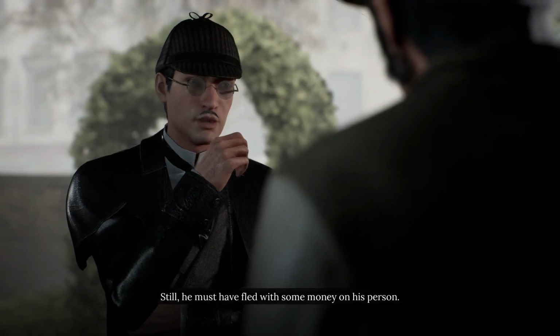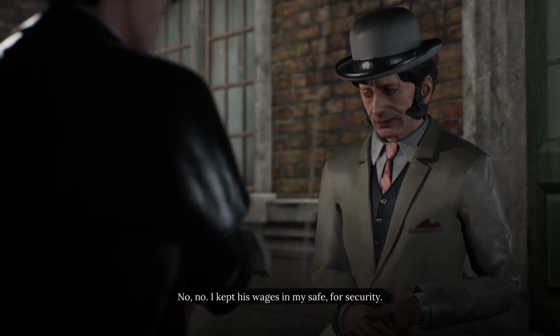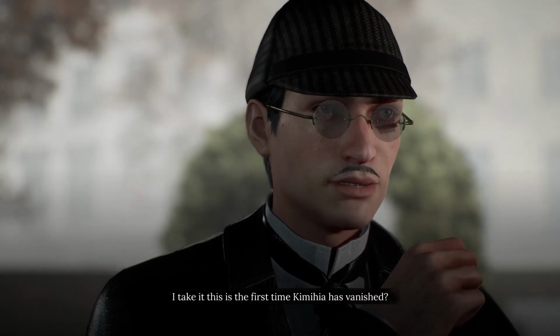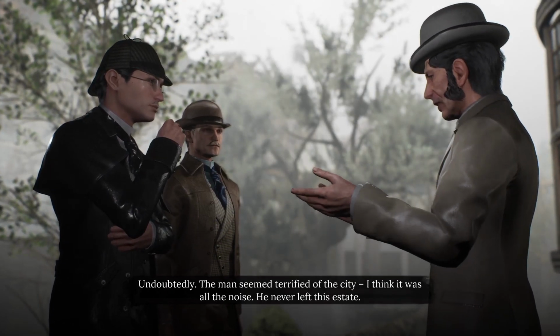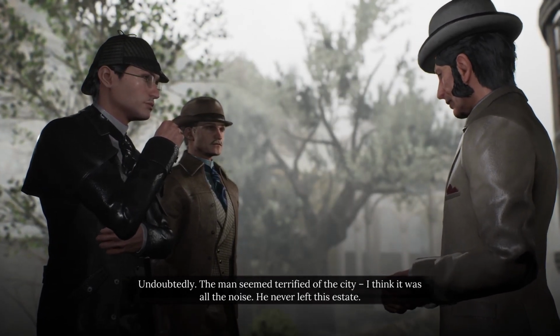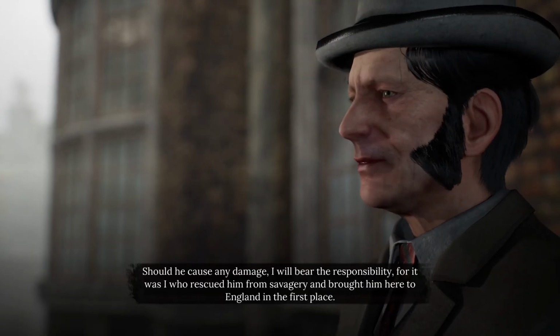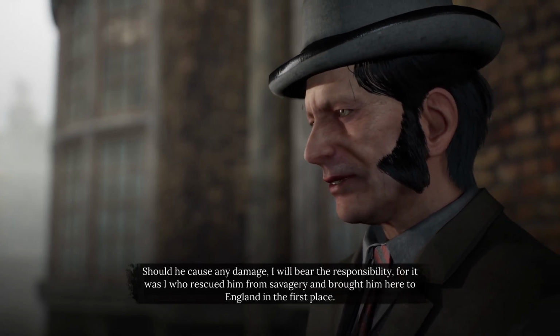Oh, that's a good point. Still, he must have fled with some money on his person. No. I kept his wages in my safe. For security. I take it this is the first time Kimahia has vanished? Undoubtedly. The man seemed terrified of the city. I think it was all the noise. He never left this estate. Should he cause any damage, I will bear the responsibility, for it was I who rescued him from savagery and brought him here to England in the first place.